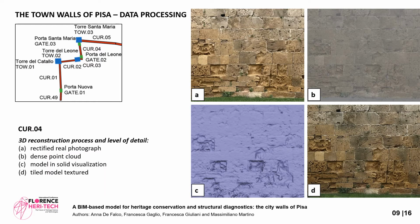By applying this methodology, we can achieve a good result in a reasonable time, as shown in the figures. If we compare the granularity of the real photograph A with the point cloud B, the mesh C, and the texture D, we can state that the processed outputs preserve a good level of detail compatible with the large dimension of the object under investigation, as they are able to reproduce the geometric irregularities of the city walls.